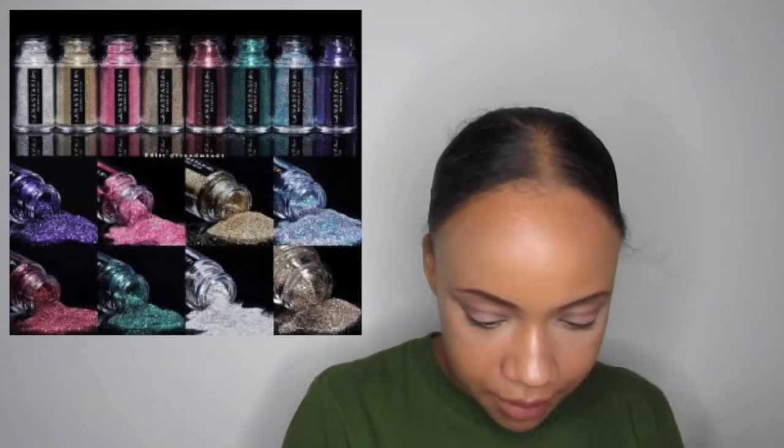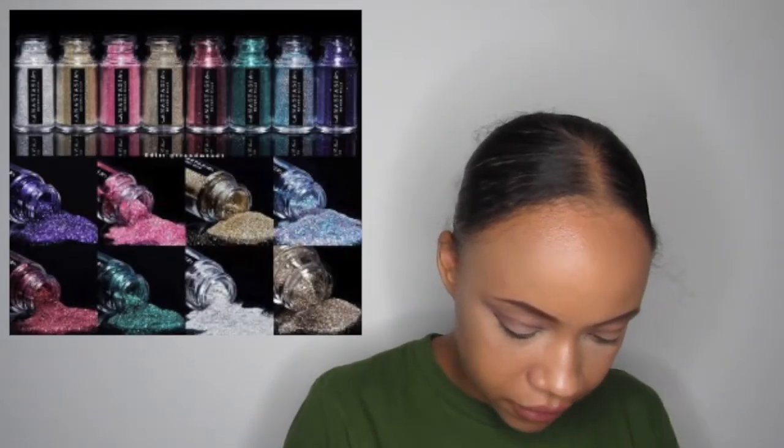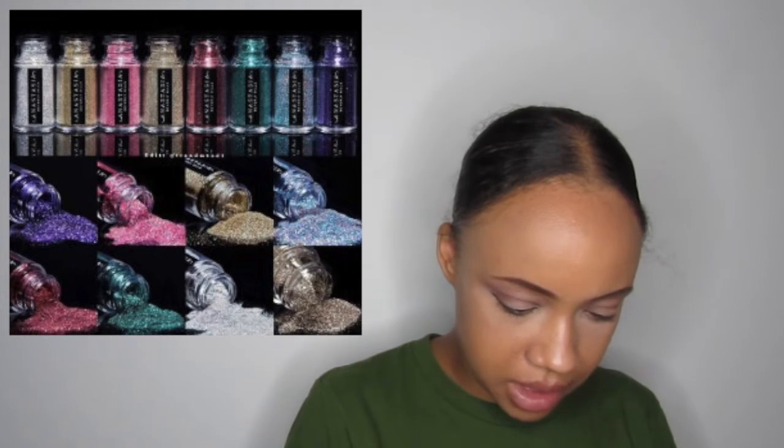Anastasia again are coming out with some glitters. They're $15 each and it comes in 8 different shades. As you can see, they're pretty straightforward. I don't think these are anything that we haven't seen before, but for 15 bucks each for some glitter, I'm not really feeling that.